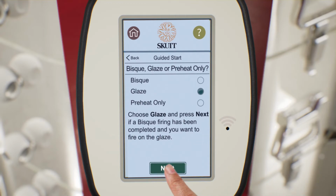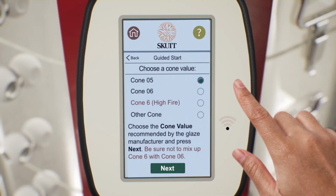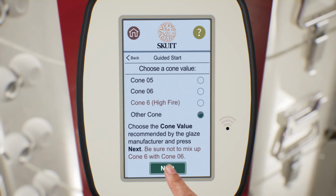The preheat only firing was designed for teachers who are required to be with their kiln the entire firing. This way they can do the preheat only firing one day and then do the bisque firing the next day. As you can see, there's a brief description for the firing that's selected. Next, you'll choose your cone value. As you can see, we have loaded the 3 most popular cone values out there for a glaze firing. If you'd like to choose another cone, you still have that option.